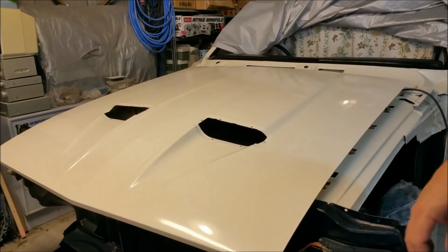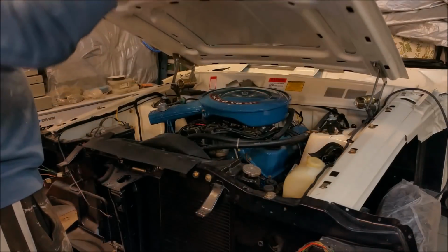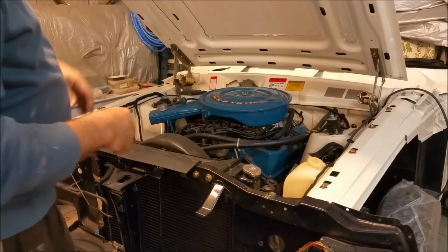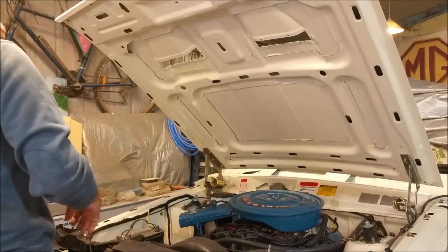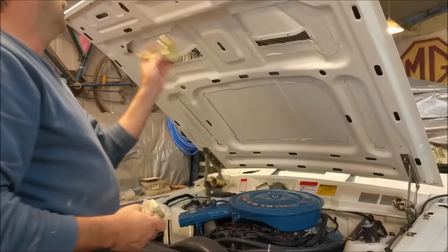Well, it's a bit weird putting a bonnet on without guards and so forth, but I just wanted to get it out of the way. Oh, the noise. I might lubricate those hinges, they seem a bit stiff. I needed to get it done before we get to winter. There's a few odds and ends we can stick on in terms of the latch. That gets that out of the way.